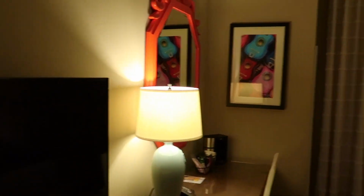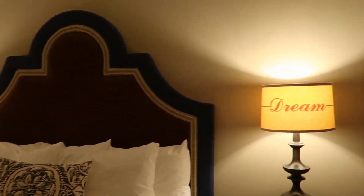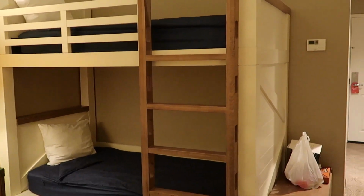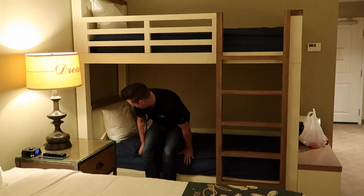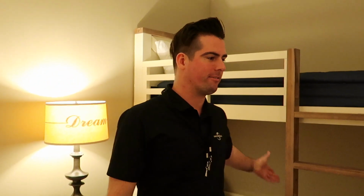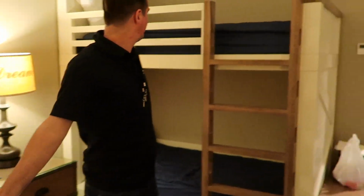Look at your king size bed, and it says Dream on there. Look at the bunk beds we have. It's for our kids. Christian's gonna sleep on the top, and August is gonna sleep on the bottom. Now, explain again, why do we have bunk beds? Just because this is a family resort, so most people are going to have kids with them. They do have rooms without bunk beds, but those were all taken because it is Memorial Day weekend and we booked hours ago. So this is it. This is amazing.